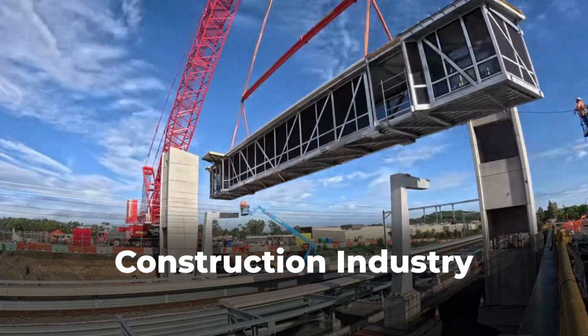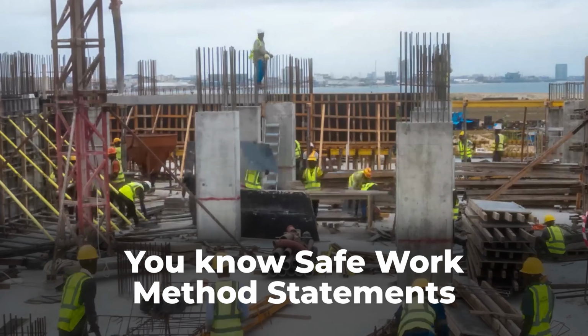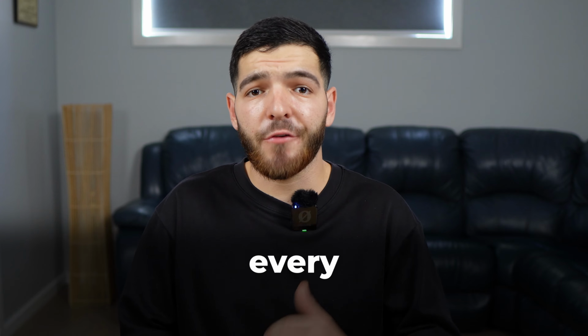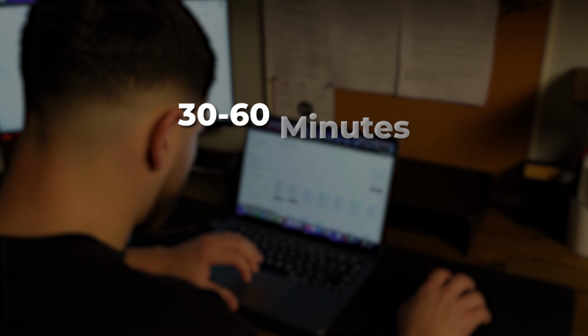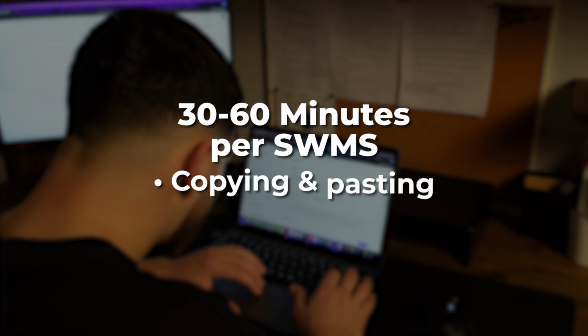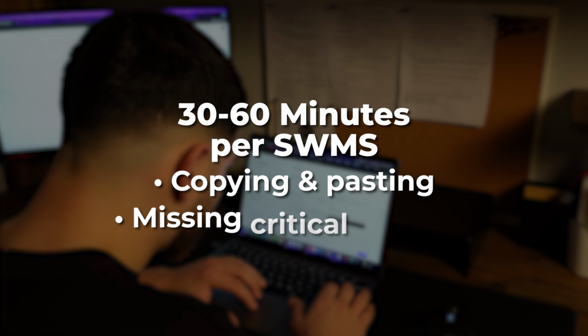If you're in the construction industry, you know that safe work method statements are not optional. They're required on every high-risk job. And if you're still doing them the traditional way, you're probably spending 30 to 60 minutes per SWMS, copying and pasting from old documents and hoping you didn't miss a critical control.